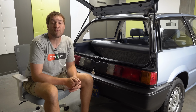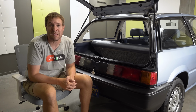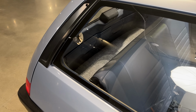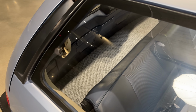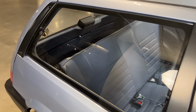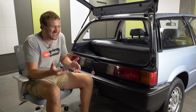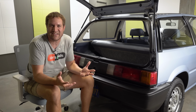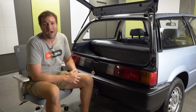Of course, everyone else could also see what was going on in back because the rear windows were absolutely massive. They were not tinted. It was an era where breaking into cars would have been pretty easy. You just look in and take what you want. You knew this thing didn't have an alarm. It didn't even have a radio. Theft was easier back in the day. Things have certainly changed since then, but that was the Civic.